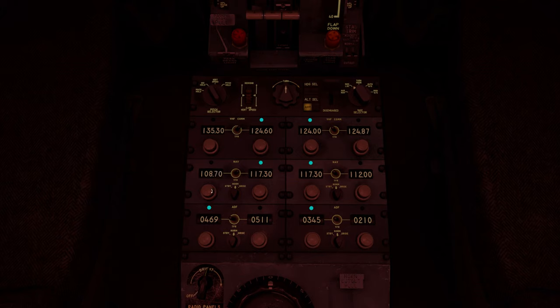108.7. So what's going to happen is we'll use heading bug once we get past 117.3. At 108.7, we'll switch to 276 degrees to come in at runway 27, which is 276 degrees. I know I'm talking fast. That's because there's a lot going on right now at the same time.